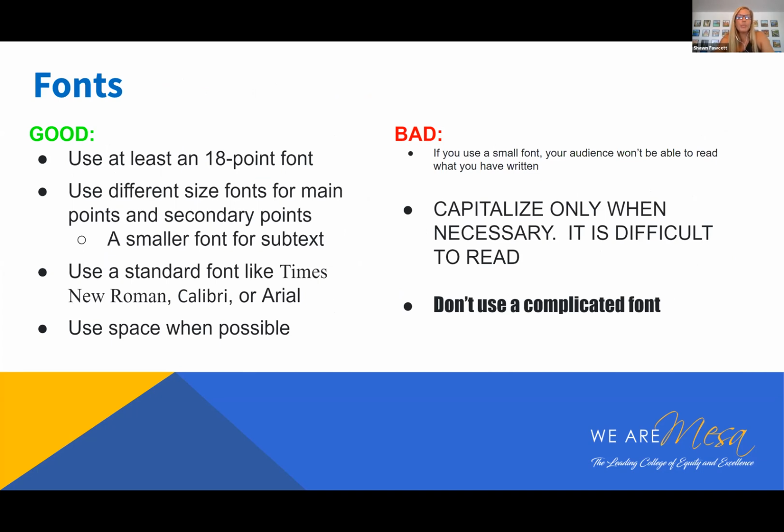And that's okay, especially if you want to be able to fit a couple of subtext points within a slide. I do recommend using a standard font like Times New Roman, Calibri, or Arial. These are pretty standard as far as visually appealing. They're easy to read, and you want to make sure that you use space whenever possible. Oftentimes when you do bullets, it is single spacing within your paragraph text. If possible, add space so that when your audience is looking at the PowerPoint slide, it's very easy to see.